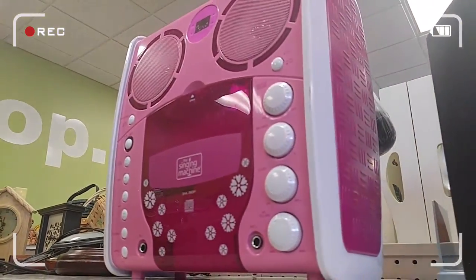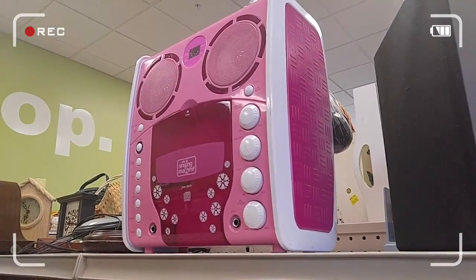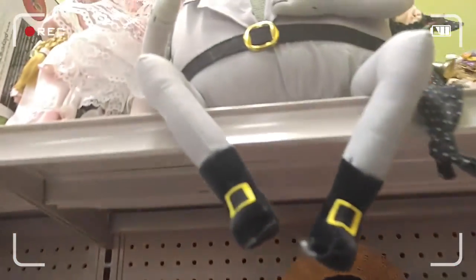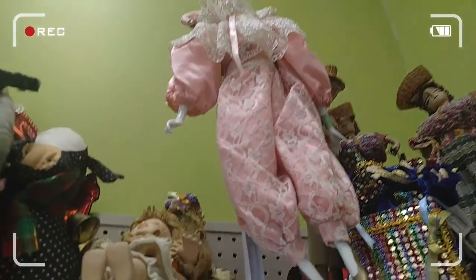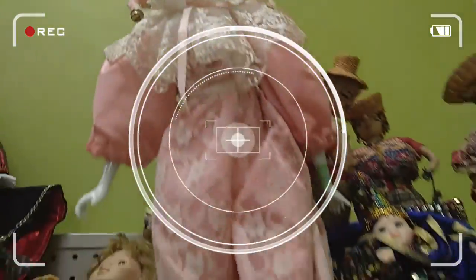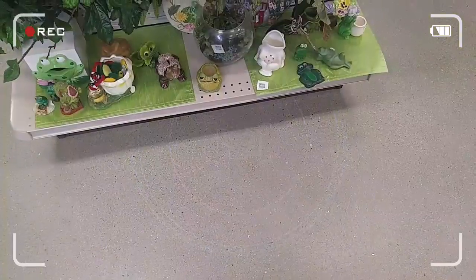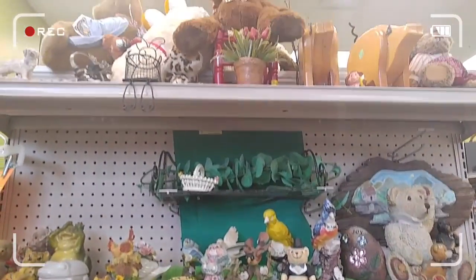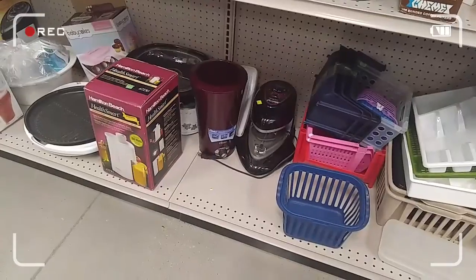Wow. Big ass karaoke boombox. So fun. Some puzzles. Oh my god, get out of there. Oh, what's this? It's our clown. Over a foot tall. Crazy. Knickknacks! Do you need some knickknacks?